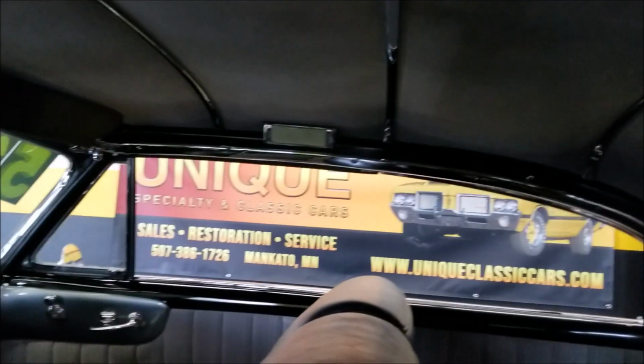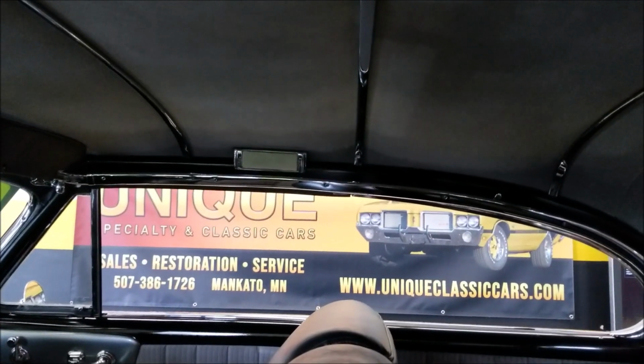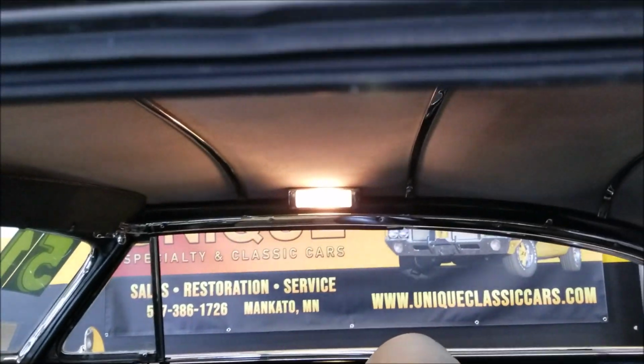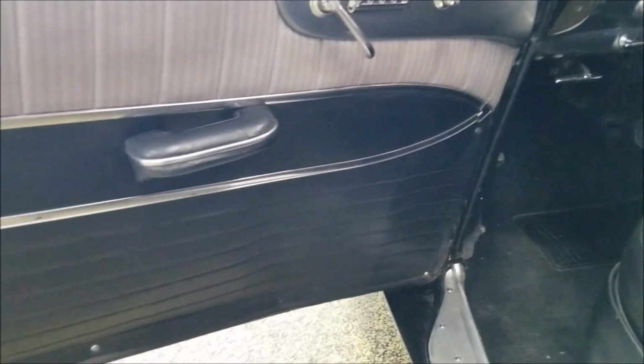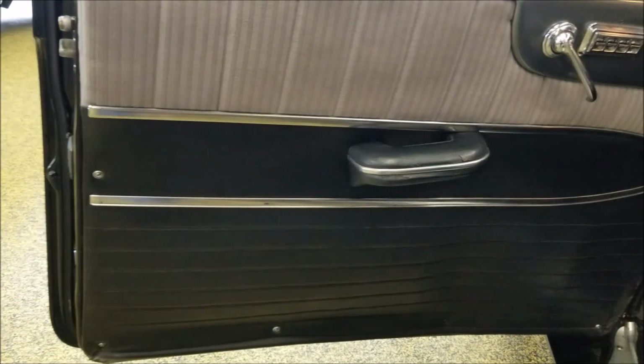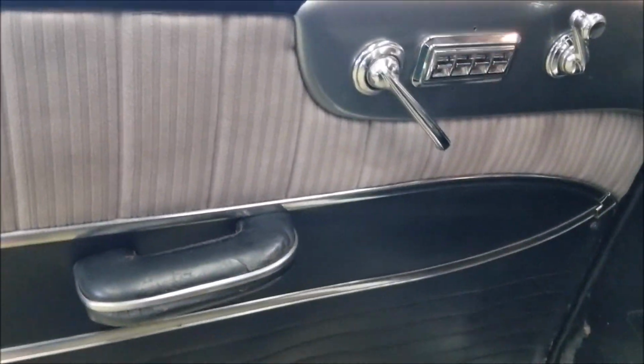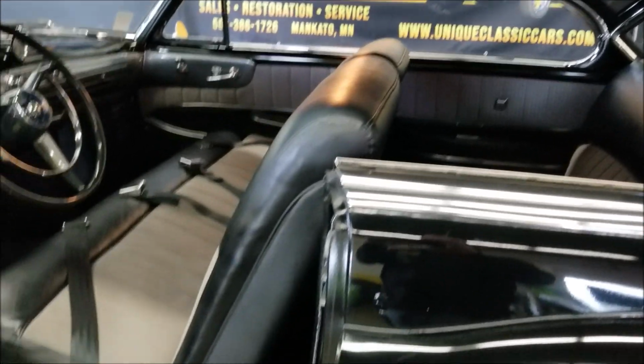As you can see, the headliner is also in nice shape. Kind of cool how they had the courtesy lights or the dome light on the side. As you can see, it does work in this car. Door cards are also in nice shape, kind of keep the glare off there. As you see, the car also has power windows. All four of the power windows do work. As you can see, they were down in the videos and the pictures.